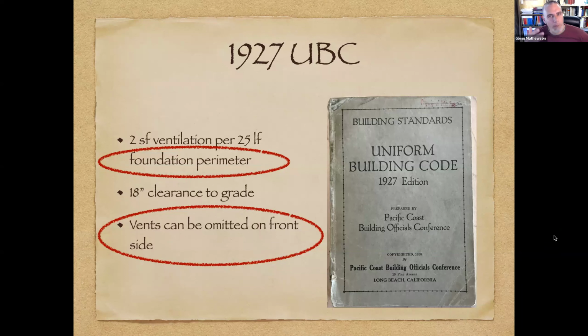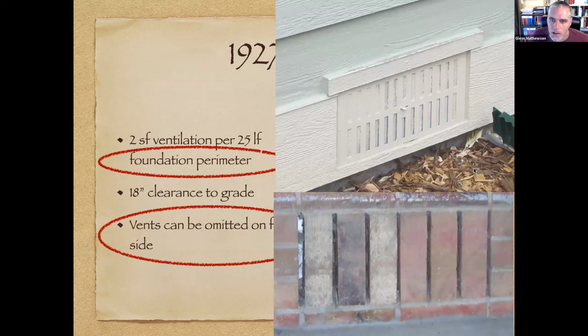Now, why might that be? Is it because it's not windy on that front side? Is it because the air's colder on that side? No, no. You want to know why it wasn't allowed on the front side of the building? It's because they're freaking ugly. See that? Look at that. I mean, they're ugly. Who wants that on the front of their building?